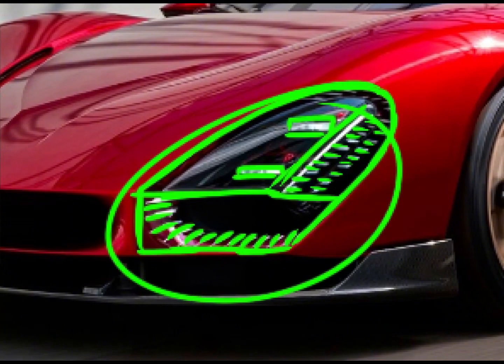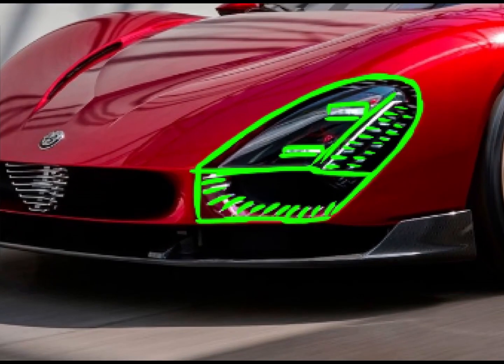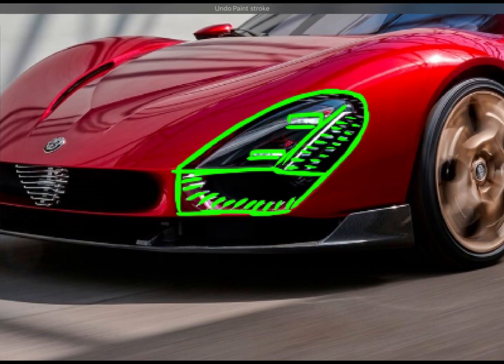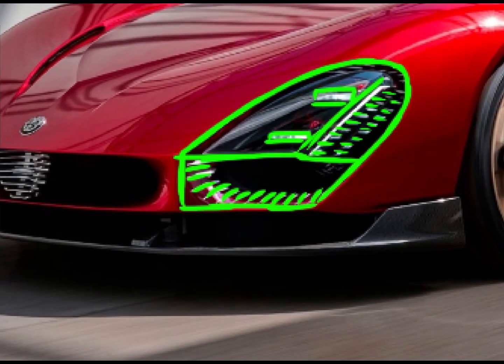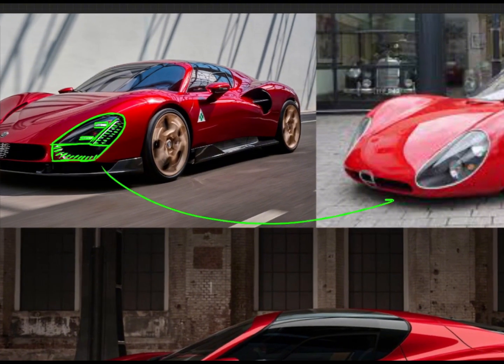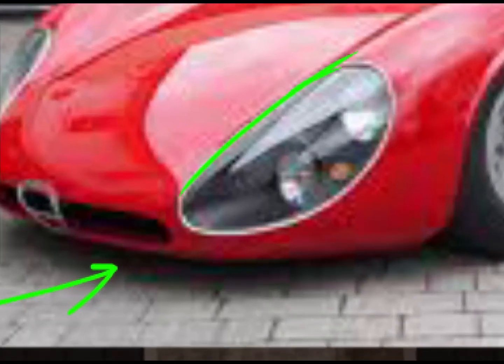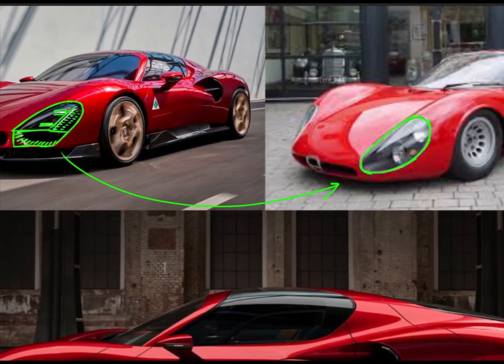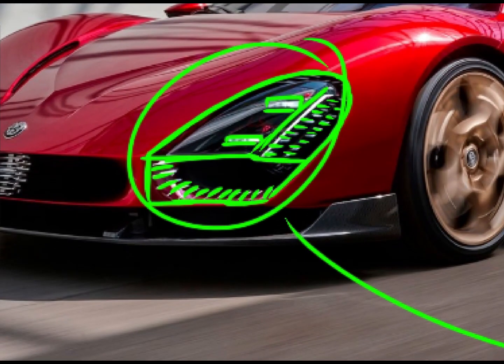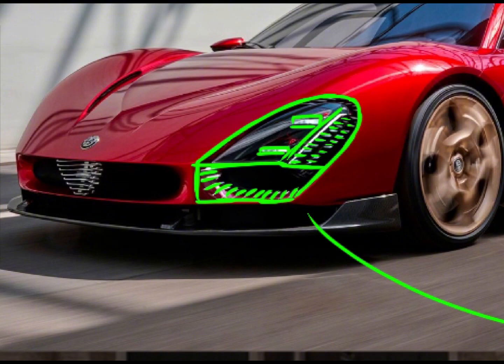You see all the various different lines in the brand new daytime running lights and also in the main section, as well as what appears to be an intake lower down that kind of helps with the airflow. And if you look to the original, you can also see the same exact headlights except a little bit more curvature, and you could see how Alfa Romeo has kind of modernized these and added some unique twists to it for this new version.